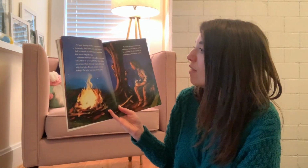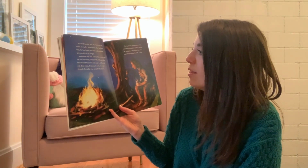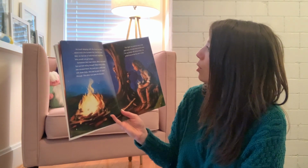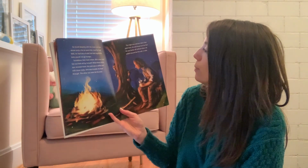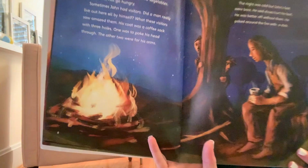His coat was a coffee sack with 3 holes. One was to poke his head through. The other 2 were for his arms. The night was cold, but John's feet were bare. He said shoes hurt his feet. He was better off without them. He poked around the fire with a stick.